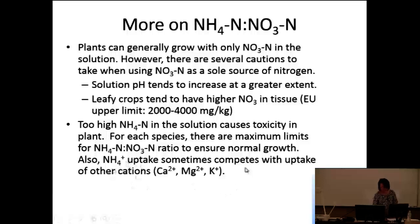Okay, so in terms of toxicity, nitrogen in the form of ammonium, if the concentration is too much, usually has toxicity. So you don't grow plants in a solution containing a lot of ammonium nitrogen over nitrate nitrogen. That's why I said usually a very small amount of ammonium nitrogen relative to nitrate nitrogen.